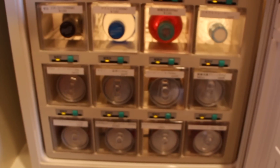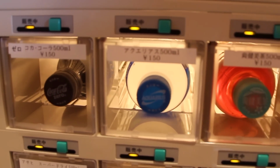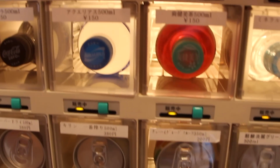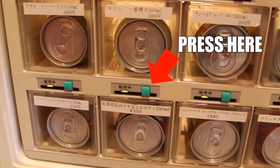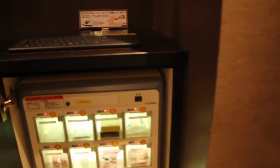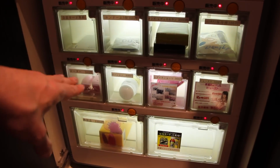You may also find a vending machine. This one contains Coke Zero for 150 yen, Kirin beer for 380 yen, and non-alcoholic beer for 230 yen. How do you use them? You just press the green button and the price will be added to your invoice. In the bedroom, I found another vending machine which is more tailored towards adults. It offers additional condoms, lubricant, and toys. All you need to have fun.